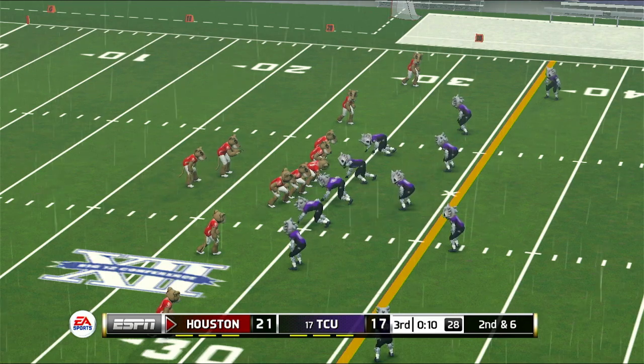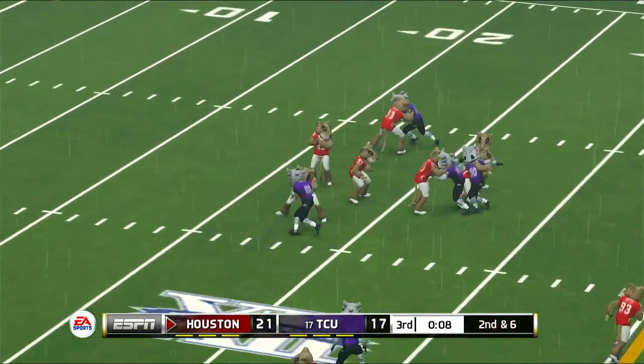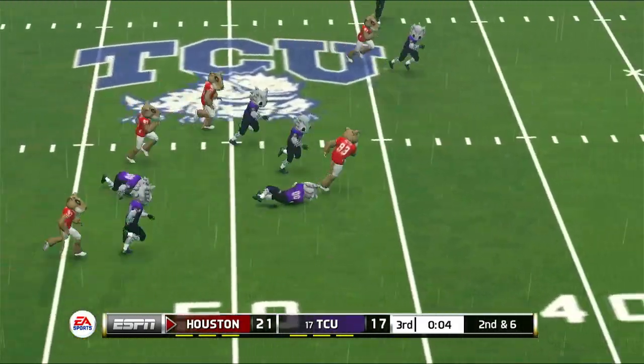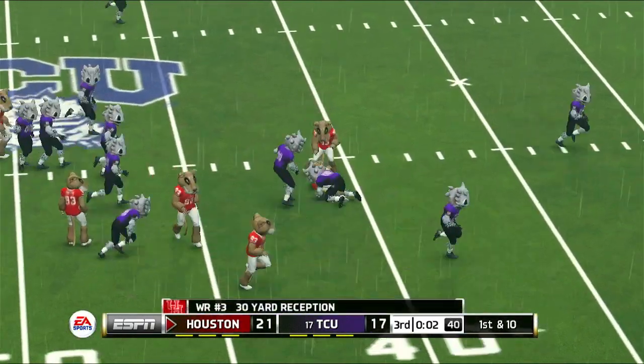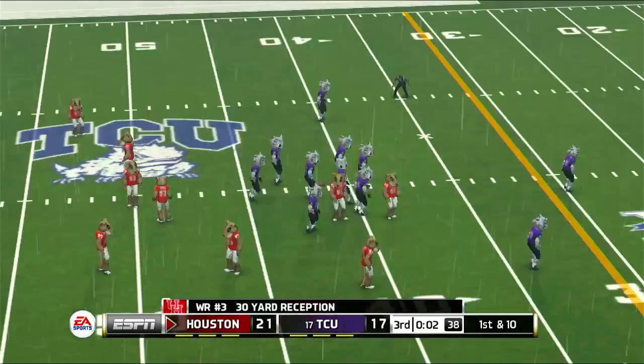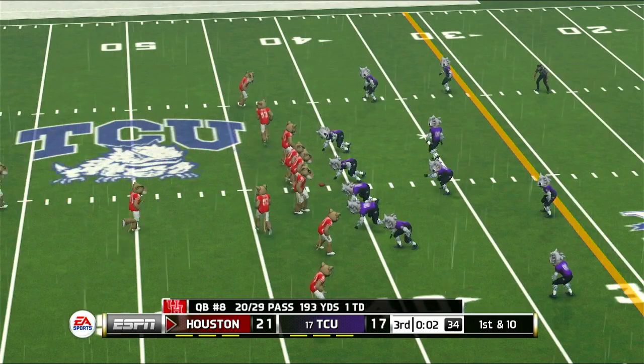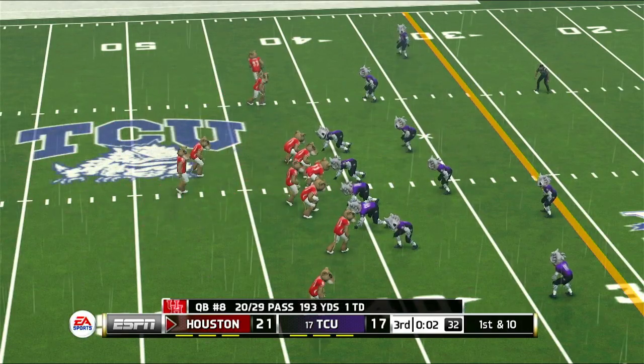Ready! Easy, easy, easy! Oh, and he had some steam on that throw. He's taken down at about the 41. Number 36 makes the tackle at the 41-yard line. Houston is up by four.